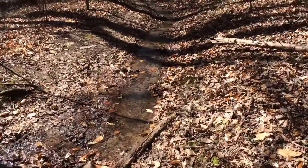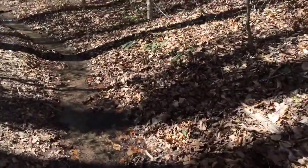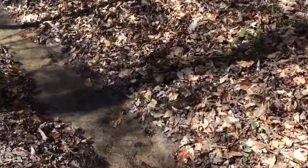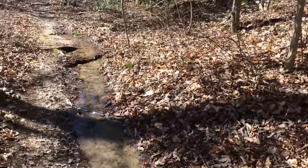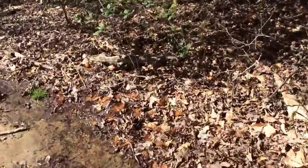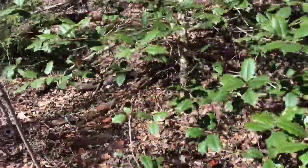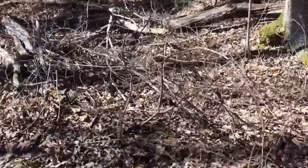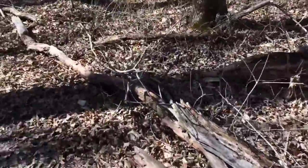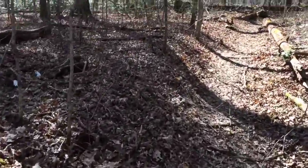The trail has become a little stream. I'll just walk alongside here till we clear it. Sometimes you can see where it comes out of the ground. I don't see that right now, but okay. Still a little mushy.